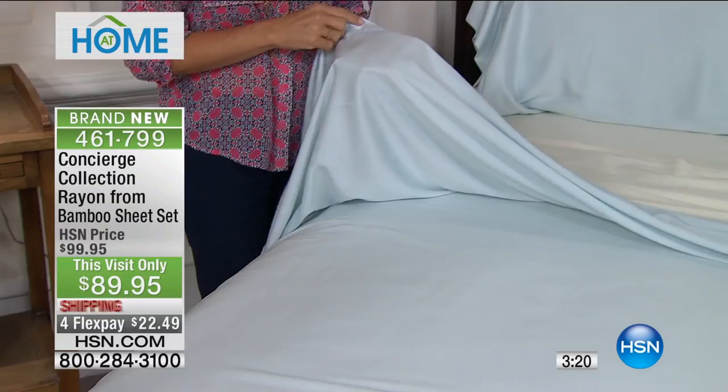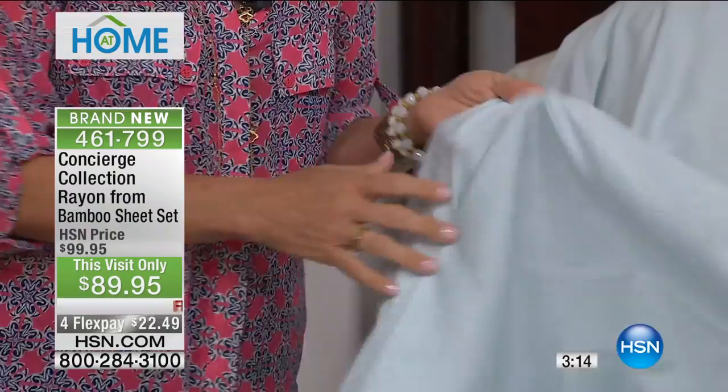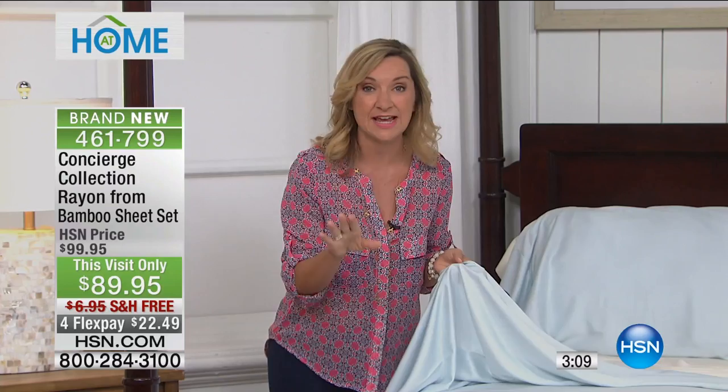It does, and at the same time, it has a lot of those properties that you see in synthetics, where you've got, not only that, you've got wrinkle resistance. If you have sensitive skin, and I say that because you get into bed, and if you have a little pilling or little balls on your sheets, you feel every one of them when you're laying there. These are so smooth to the touch. They're not that slick feel. They're very silky.